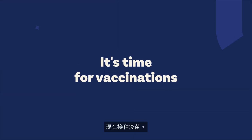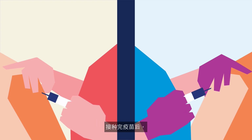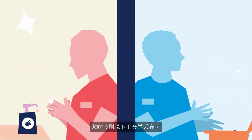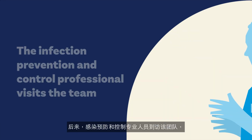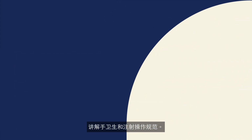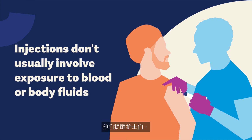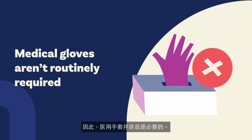It's time for vaccinations. After vaccinating, Lee cleans their hands again. Jamie removes and discards their gloves. Later, the infection prevention and control professional visits the team to discuss hand hygiene and injection practice. They remind the nurses injections don't usually involve exposure to blood or body fluids, so medical gloves aren't routinely required.